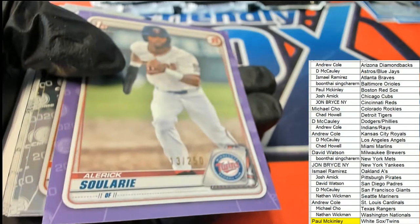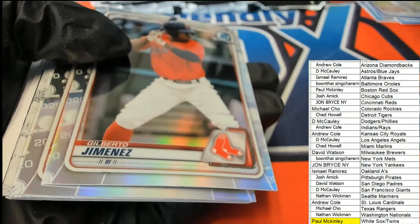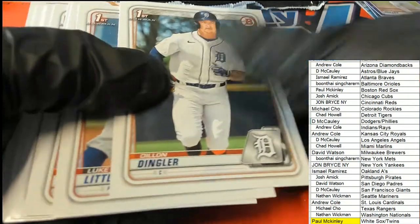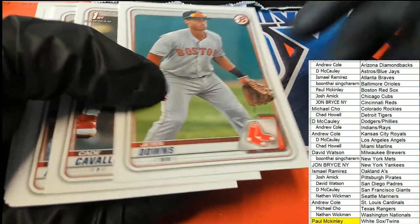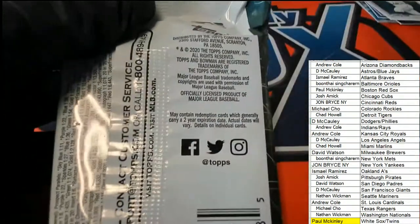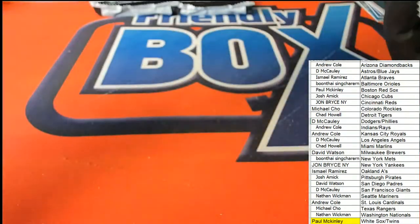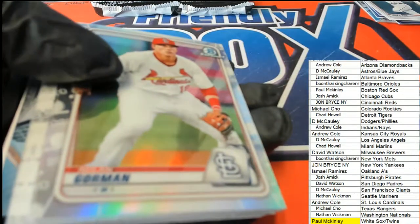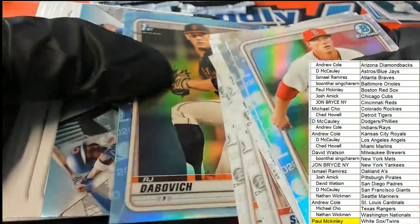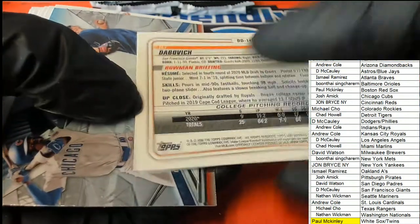Minnesota Twins, you've got yourself something in the break there. A paper parallel. Zach Veen is pretty good to get. There's a Torkelson, Spencer Torkelson. Oh, you're a Sox fan too? That's great, man. Wow, that's nice. Nolan Gorman. Nice parallel there. It's kind of got that bluish color.